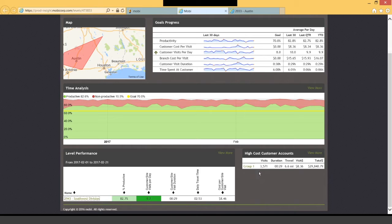Perhaps you take out some of their other stops and reorganize them in a way that allows you to drive that cost per stop down. So it's a very powerful tool. Again, it just gives you a quick snapshot for that 30-day period of who your most expensive visits are. But it doesn't just do that. In addition, it's tracking every single stop that each one of our drivers or technicians is making, and we'll show later on throughout the presentation how you can see that. The other key piece of information is the level performance.